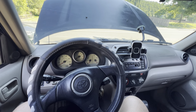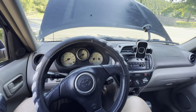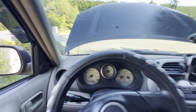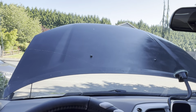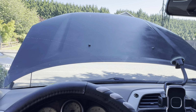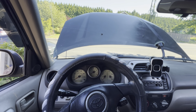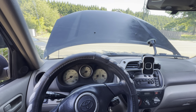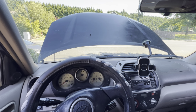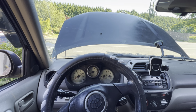The things that I've done are just general maintenance and tune-ups. I don't go out of my way to baby this thing at all. Honestly, if you look at the hood, I just got a can of black spray paint, okay, and just sprayed it. Maybe one day I'll give it a real paint job. But she's just a great car to putter around in and get you from point A to point B. So tell me what you think of these cars and if you've had them.